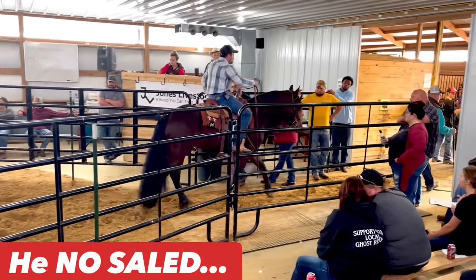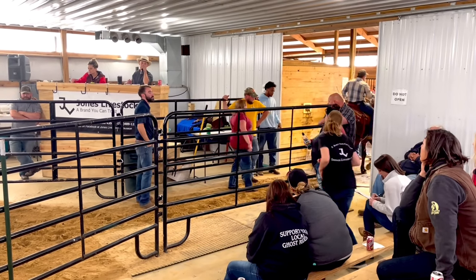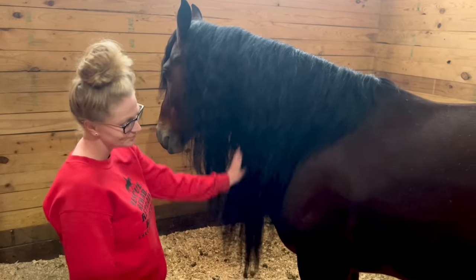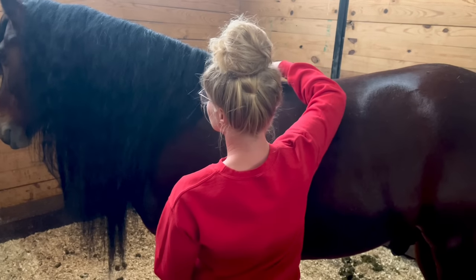If you're interested, see Brandon out back. We've got a little ways to go on that hill. Good looking hill. All right, so he no-saled through the ring because the person selling him wanted a little bit more money, and now I really, really have to make a decision before I leave today if I want to buy him.